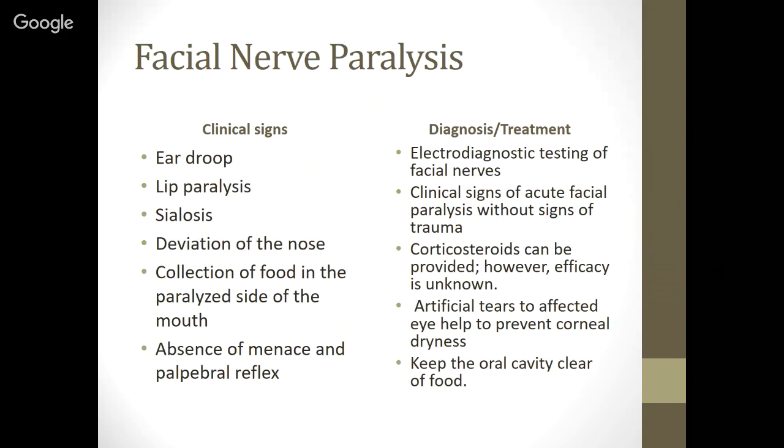They tend to get an ear droop, lip paralysis. There'll be sialosis. They will be tearing and drooling. Deviation of the nose to the side, because they no longer have muscles contracted equally on both sides, so that they're relaxed on one side, so the nose will point in that direction.